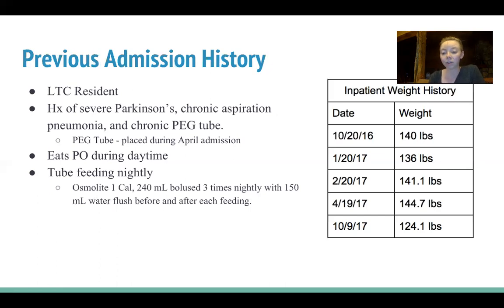And you can see here on the right, I have a detailed list of his weights over the past 2 years of when he was in the hospital. And you can see at 4/19, he was 144.7 pounds. And at today's admission of 10/19, he had dropped about 20 pounds. And that for him was about a 14.1 or 2% weight loss.